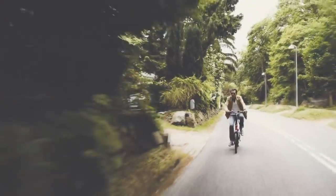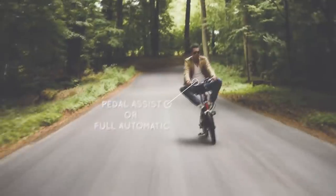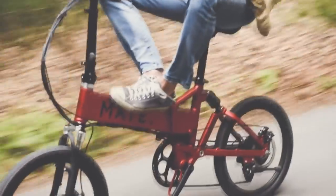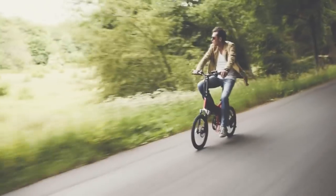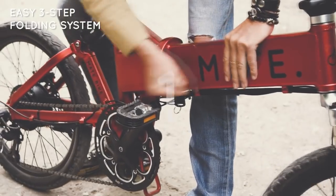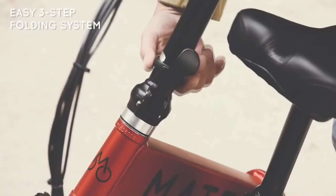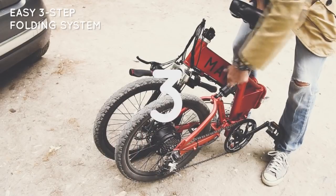It is always a fun and easy experience for all ages and riding styles, for adventure or leisure. You can use the pedal assist or you can go full electric. Just sit back, relax, and enjoy the scenery at 20 miles per hour. There might be times where you won't need your Made, so it's great to be able to fold it for storage or transportation, knowing you can always take it out when you feel the urge.